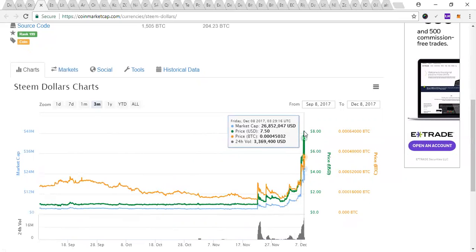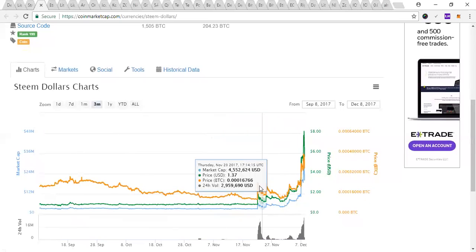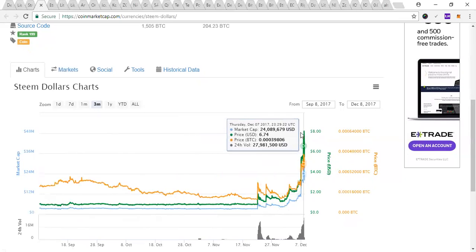I mean, that's 8x on your money. There are people in the stock market right now that are waiting 10 years to double their money, and from November 22nd until December 8th, you had 8 times your money. If you'd have had $100 in the Steem dollars, you could have made that into $800. Then you could have sold and bought back on the dip. But again, definitely not the time to buy that.